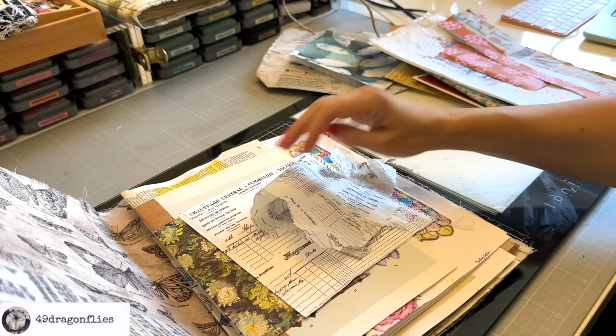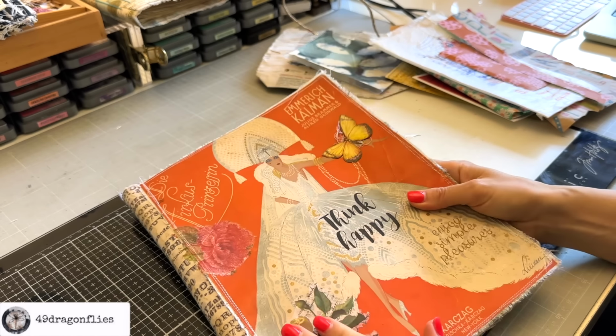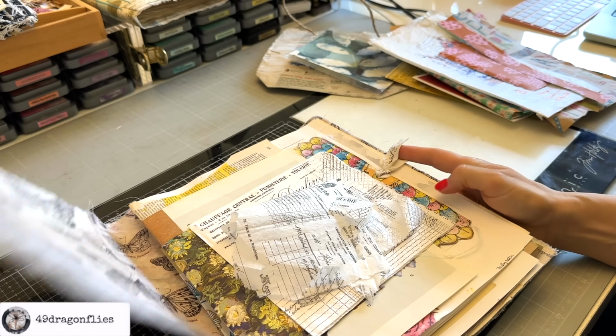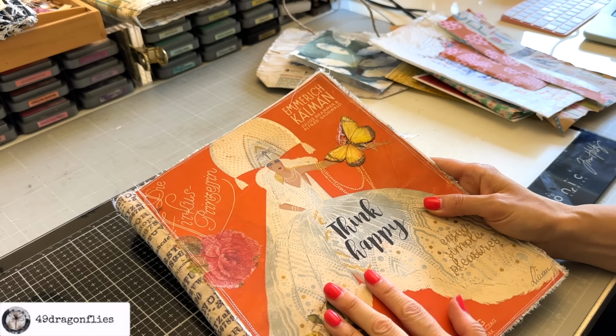If you haven't seen this art journal before and you're interested in how I made the cover, which is actually a freebie, this image, and how I made the signatures, etc., there's a playlist for this, which I will link for you below as well.